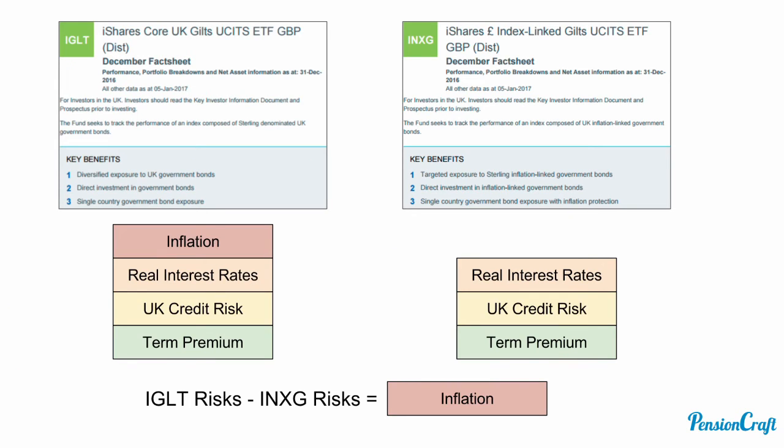To show the benefits of inflation protection, we can take two very similar funds. The fund manager is the same, BlackRock. Both are based on UK government bonds, but the one on the left is not linked to inflation. The one on the right, INXG, as we've seen, is linked to inflation. The coloured boxes represent which risks we're taking with each of the two different funds. I've shown 4 of the risks here, and because the contents of the funds are so similar, they share 3 of those risks. But the difference between the two is the inflation risk.